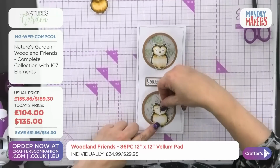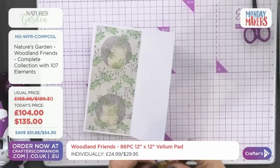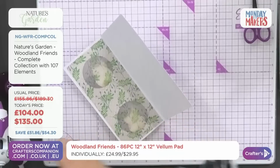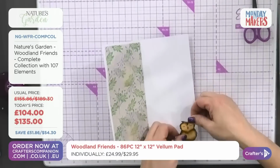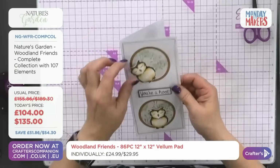There we go. And then on the very inside, I'm going to have him sat right at the little bottom because I do like to have a little bit of a nice piece inside, and you could stamp a little image in there as well. So I'm going to colour my lovely little owl up, pop that just into the bottom. I'm going to perch him on the bottom and have a nice little sentiment in there we could do. But again, he's moved. Let me get him off.